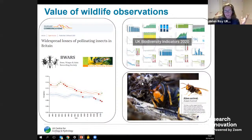So the value of these wildlife observations, when they're all gathered together, well, they can be shared with many, many people to be used in many different ways. And we use them in our research to address quite big ecological questions. For instance, this graph on the left-hand side of the slide showing the widespread losses of pollinating insects in Britain.